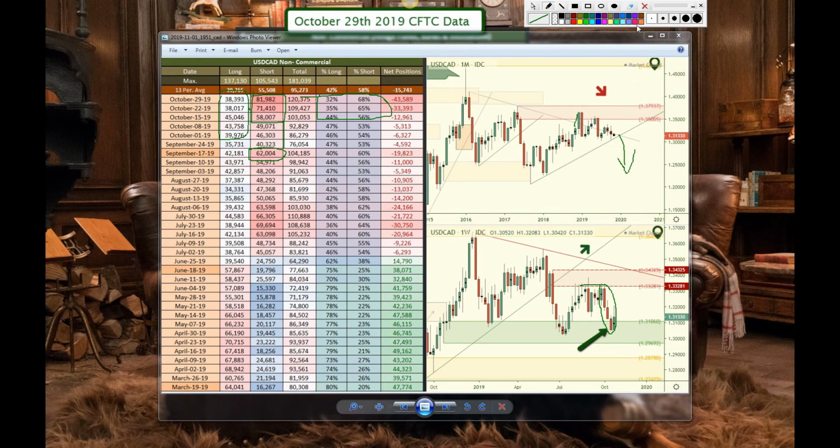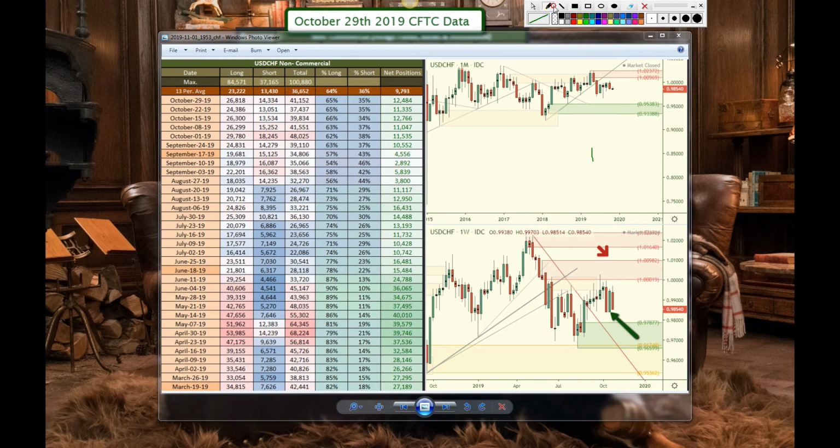So we are watching for that potential, and we'll be watching for trade setups to take advantage of that move if it indeed does play out like that. So another dollar pair here, we can see the US Swiss franc, we see an increase in longs, from 24 to 26,000. And at the same time, we're also seeing an increase in shorts from 13,000 to 14,000.